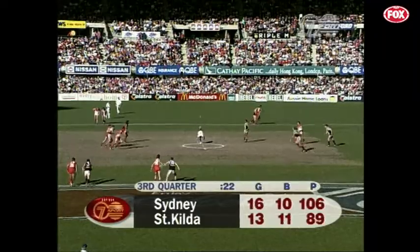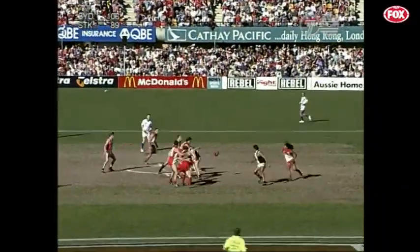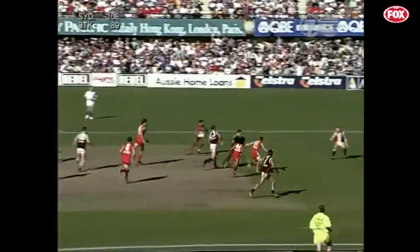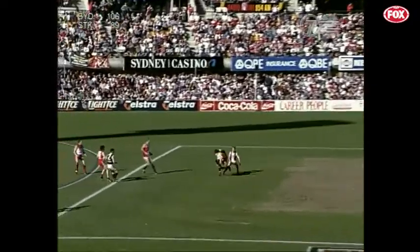Martin back to 17 points. 22 seconds remaining in the third quarter. Stafford wins in the middle. This could be vital, the centre break. Lowe's hand pass, a bit slick for Lappin. Yeah, he is skillful. Up to half forward, Harvey.